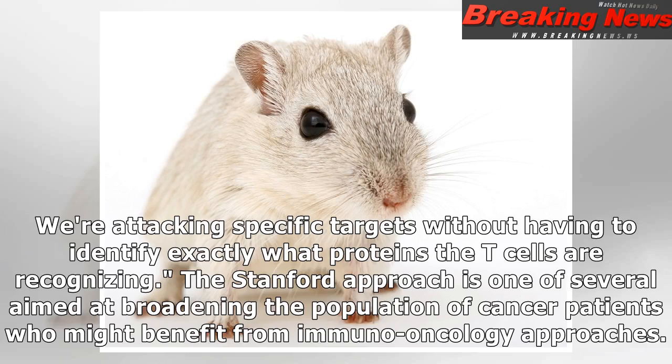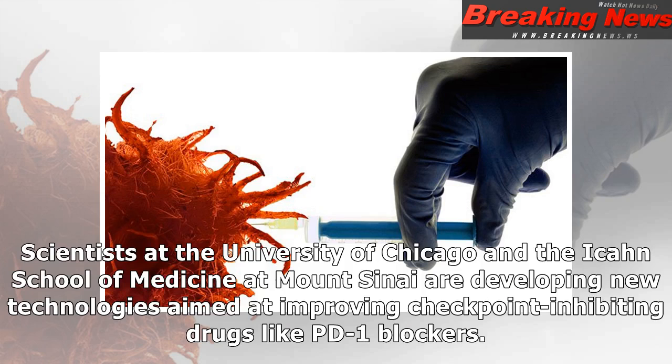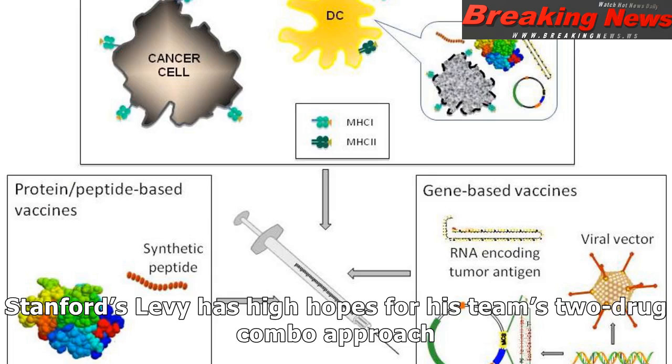The Stanford approach is one of several aimed at broadening the population of cancer patients who might benefit from immuno-oncology approaches. In December, a team at the University of California at San Francisco announced they have started a phase 1 trial of a therapeutic vaccine that works by targeting a misshapen protein on the surface of a rare type of childhood brain tumor. Scientists at the University of Chicago and the Icahn School of Medicine at Mount Sinai are developing new technologies aimed at improving checkpoint-inhibiting drugs like PD-1 blockers.